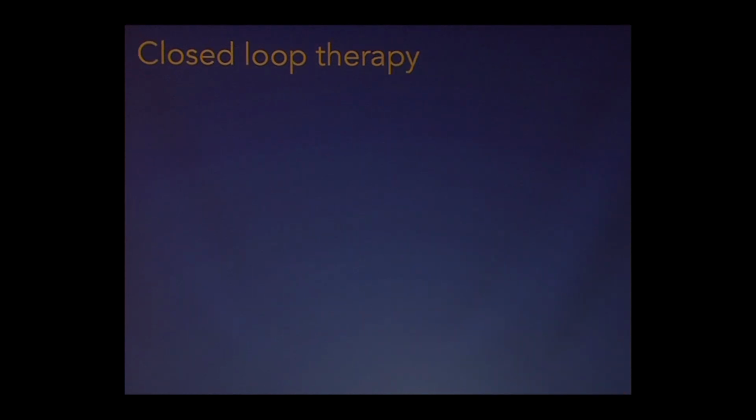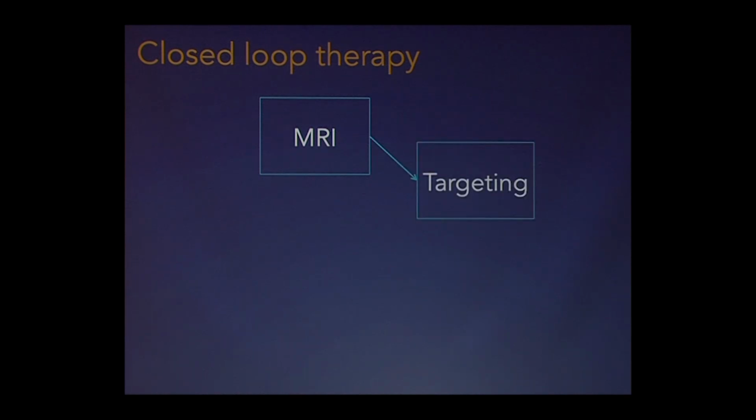Part of the idea of HIFU is that when we bring a patient in for treatment, we can take some MRI images on the same day that we're planning to treat them. We'll just take 5 or 10 minutes and do a series of images to get a sense of exactly what the tumor looks like that exact day. Then we can plan some targeting based on those images.